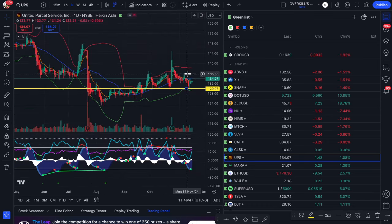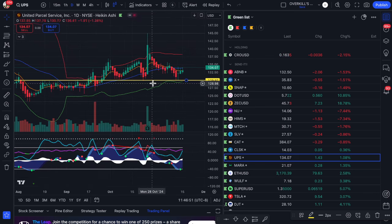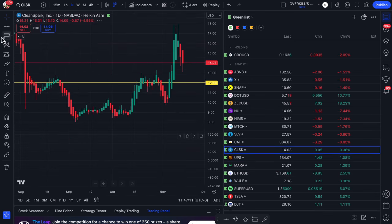I still think the trend is up and to the right. You guys are just so used to seeing crypto go to the moon that you're impatient. UPS isn't going to move 500%. Okay, it's not going to do that. It's going to move 10 to 20 to 30%. It's a higher market cap company, right? The higher the market cap, the smaller the moves, but also the less risk. So UPS is a lot less risky play right now than something like CLSK.